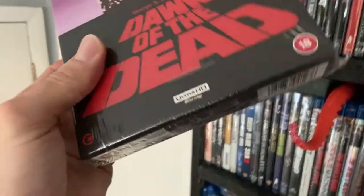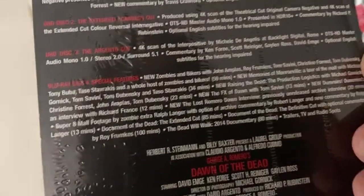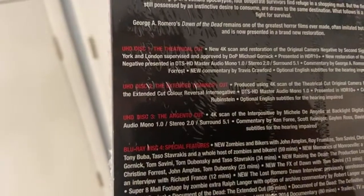But this is still UHD. It has Blu-rays in it as well, I'm pretty sure. I'm not sure how many cuts this has. One thing I liked about the other set that I ended up getting rid of was it had so many cuts. Yeah, theatrical cut, extended cut, and Argento cut.